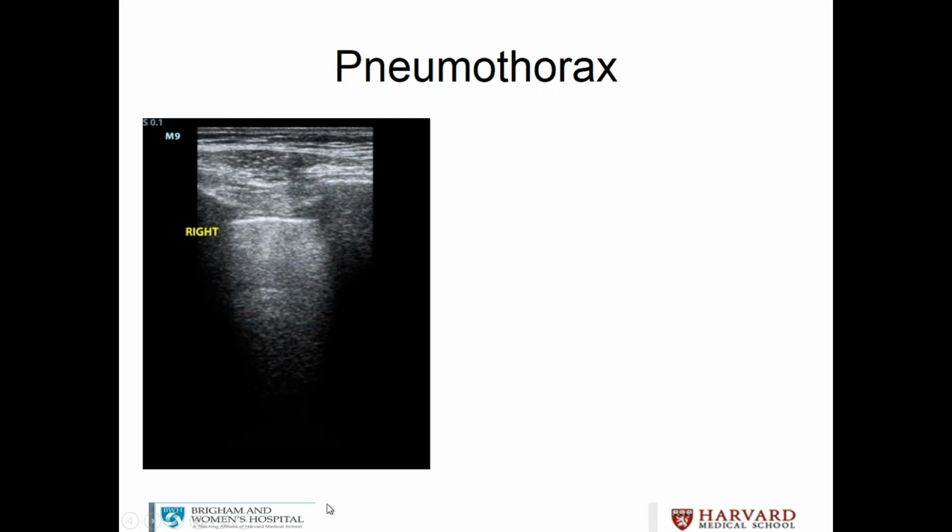So this is a patient that has a right-sided pneumothorax identified on lung ultrasound. Remember, lung sliding is the pleural line going back and forth. Now, it can be confusing because there was definitely some movement, but that wasn't pleural sliding. That was the patient's thoracic cage moving with respiration.